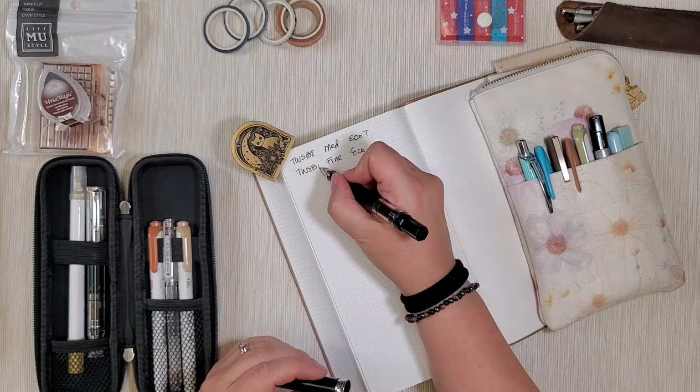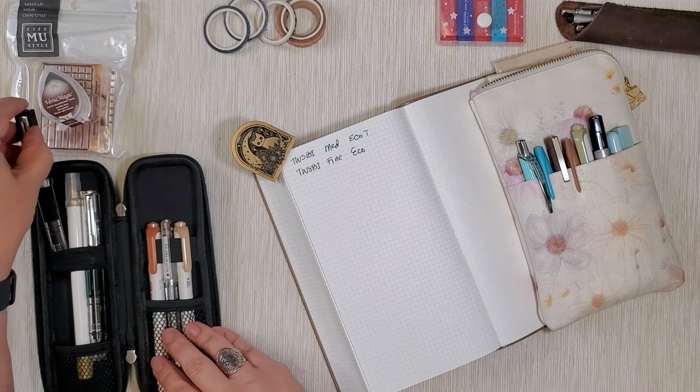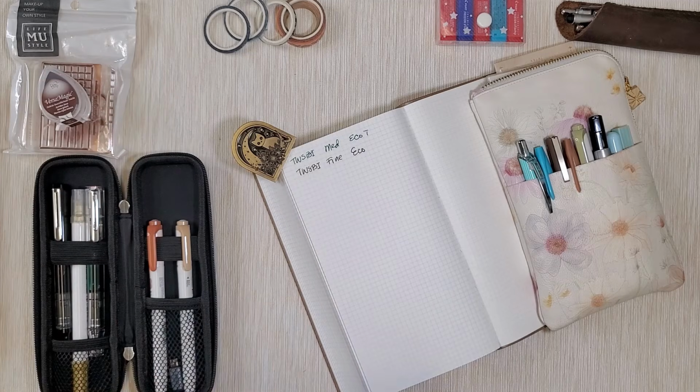I love this brown, it's so pretty. Okay, so these are my fountain pens. Next, let's try gel pens. So I have the Pilot G-Tech. This one is 0.4.